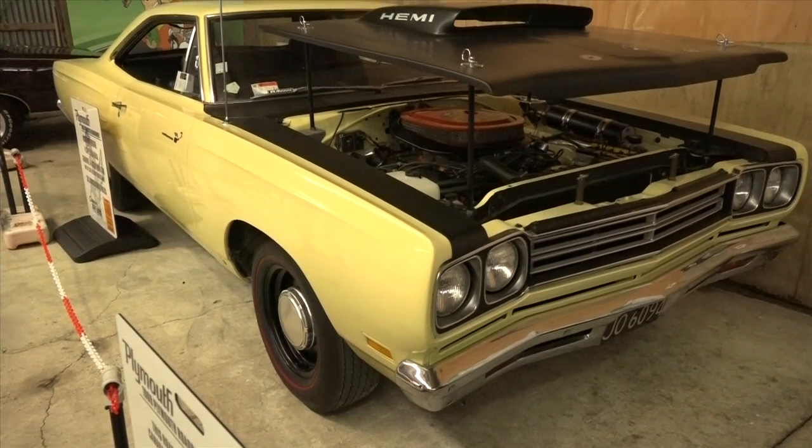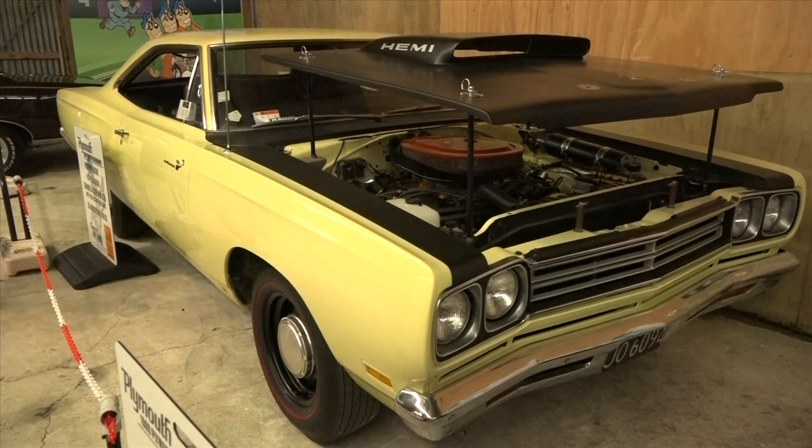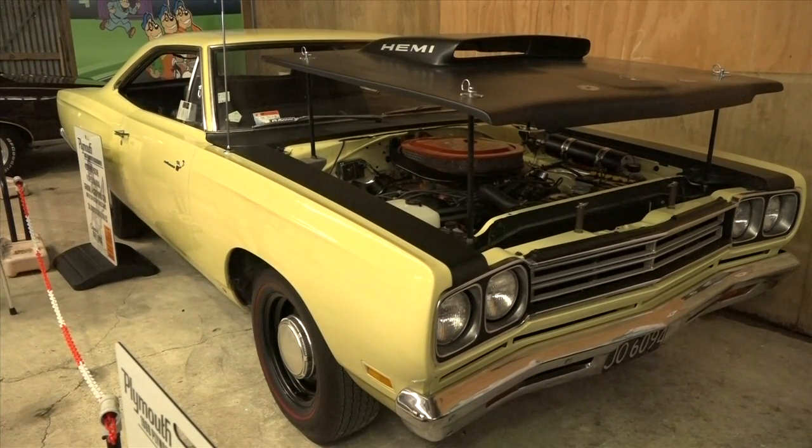How you doing, Gene? Yeah, I'm going well, mate. That's good. This is an incredible shed, this one. We've gone from custom to hot rod, and now we've got this bad boy on the block, a 69 Plymouth with an original Hemi in it. Doesn't get much tougher than this.